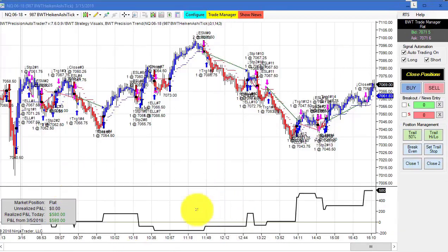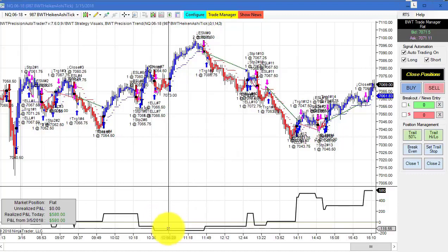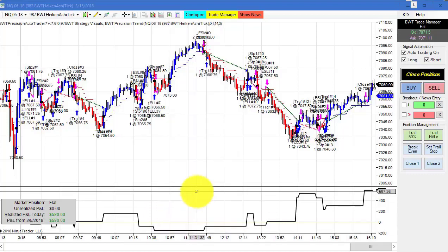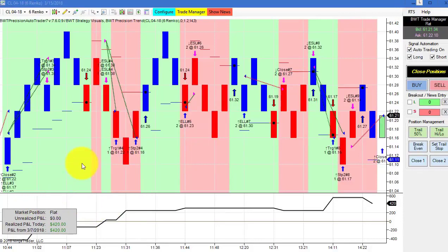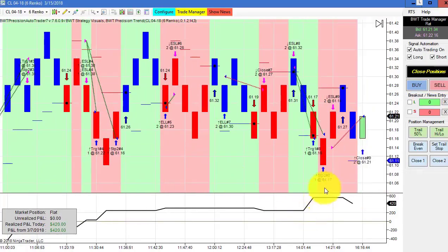Okay, pretty active chart on the 987 Heikin-Ashi chart. This was underwater for a good part of the day. Not a whole lot, just a couple $100, but then came up towards the end of the session and did 580 for the day. Crude oil on a 6 Super Renko chart with a higher time frame had mixed results in the trades, but still finished at 420 for the day. It looks like our equity high was about 600 trading 2 contracts.